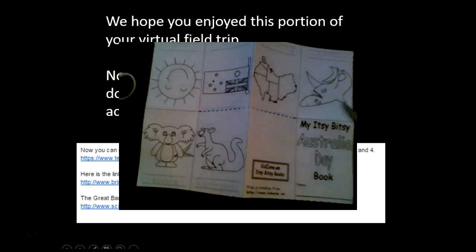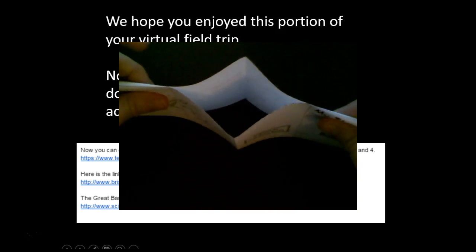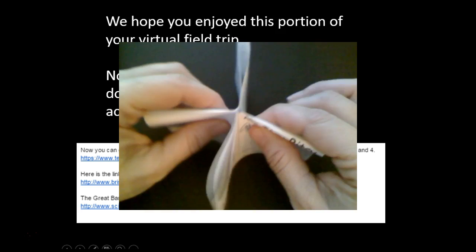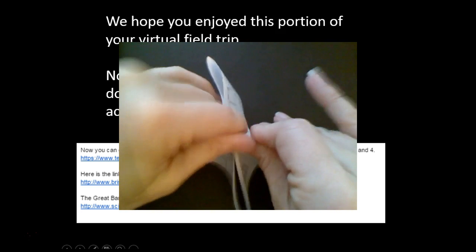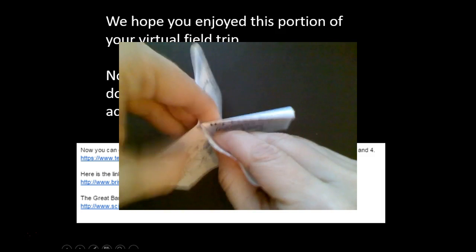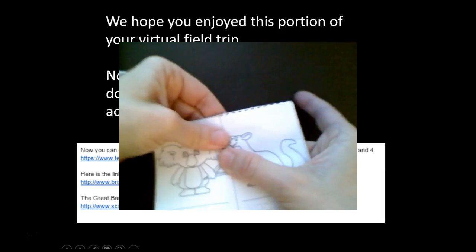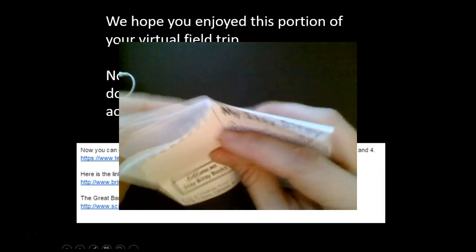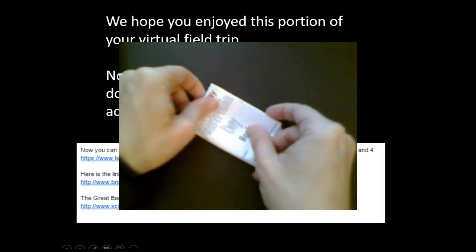This is really fun and easy. Watch. You pick it up, and you pinch it together like this, and then you put it like this, and you fold all the creases. And then we have our itsy bitsy Australia book.